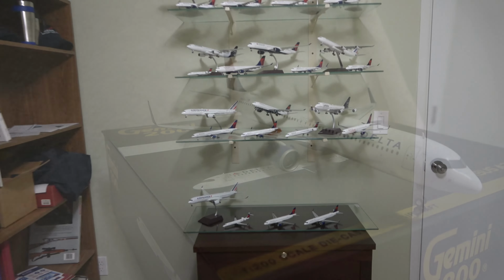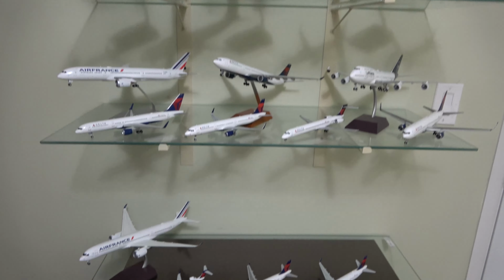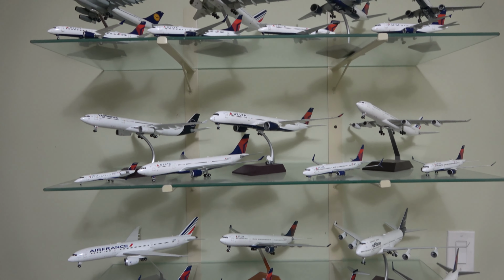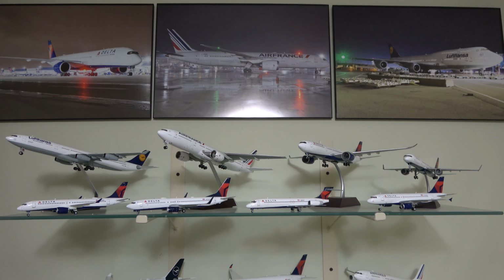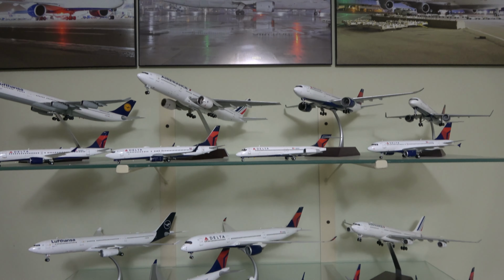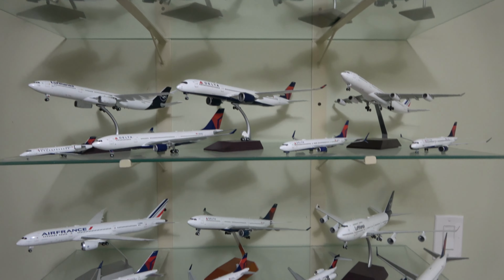And just a quick update on the collection itself. I had to add another pane of glass because the rest of it was getting a little too full. Like I've mentioned before, for those that don't know, I only collect models of airplanes that I've actually worked on, which is, at this point in my career, getting to be a lot.